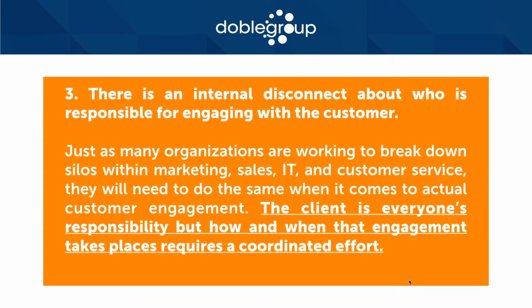So number 3 is that there is an internal disconnect about who is responsible for engaging with the customer. It's like what we mentioned before. There's this debate, this struggle inside of the company: who is the voice of the customer? Now, it's also who is responsible for engaging with the customer. This is simple. The client is everyone's responsibility. But how and when that engagement takes place requires a coordinated effort. That doesn't mean that everyone is responsible. It means that we need to have a coordinated effort between departments. This requires an internal change of mindset.